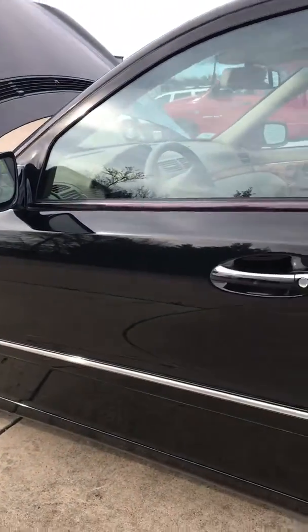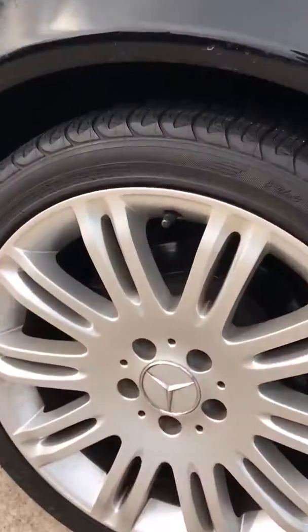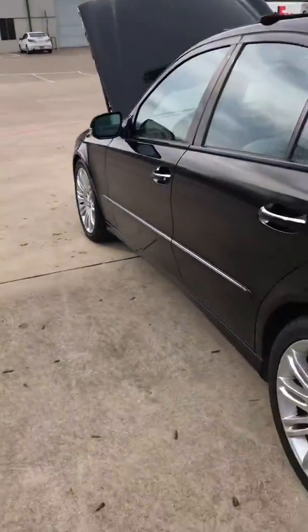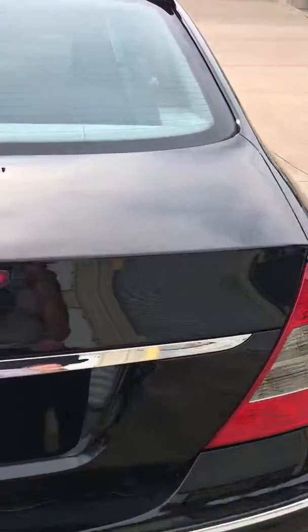2004 Mercedes E350 with 44,000 miles. Check out those Michelins. Man, look brand new. Not a scratch, not a ding on this bad boy. Super, super clean.